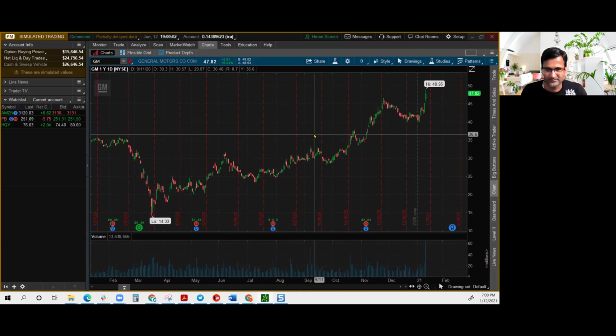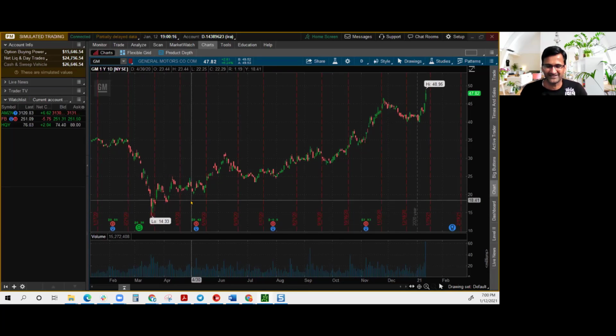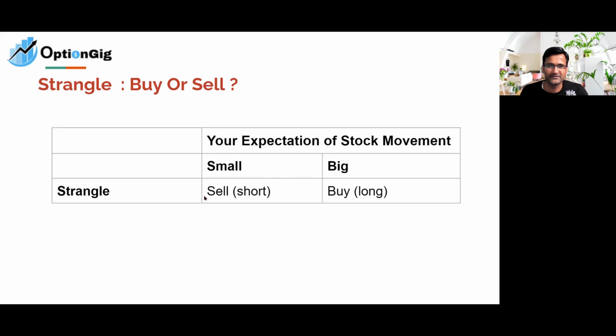In that case, and again, this is not my outlook on GM because GM's got earnings coming up. So I won't be doing this trade if I was actually picking GM, because earnings mean it can go up 20% or fall down 20%. Just an example. So if I'm expecting that the movement for the next 38 days, which is February expiration, is going to be small, I'll sell a strangle.